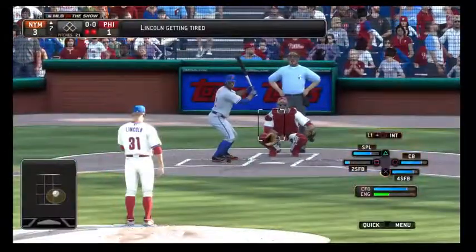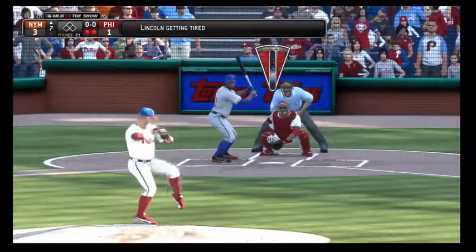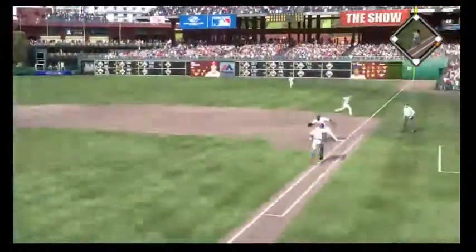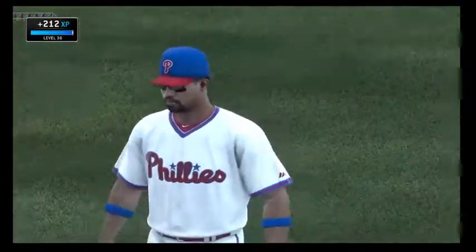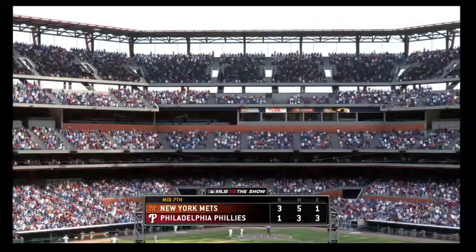Eric Young Jr. will stand in, and they've done a good job keeping him off base at the top of the lineup. He's 0 for 3 thus far. Oh, and he lays one down here, and this is going to be a tough play. Throw on to the big fella Howard at first, and with that, the inning is over. Mets go down 1-2-3, and it's still 3-1.